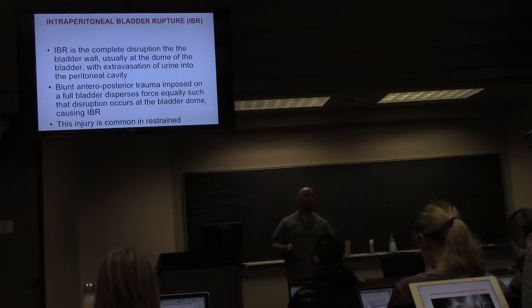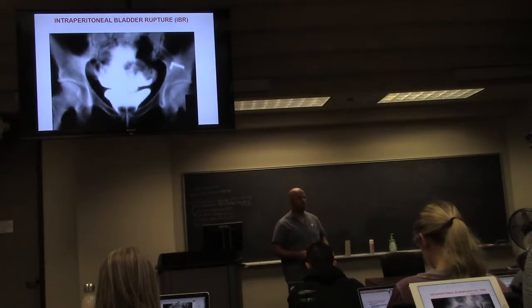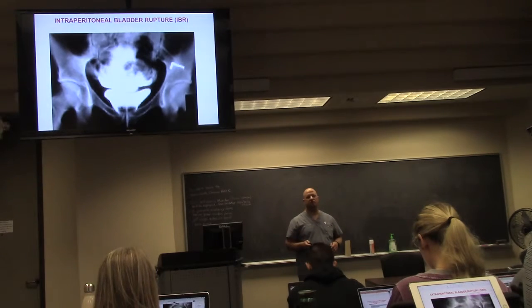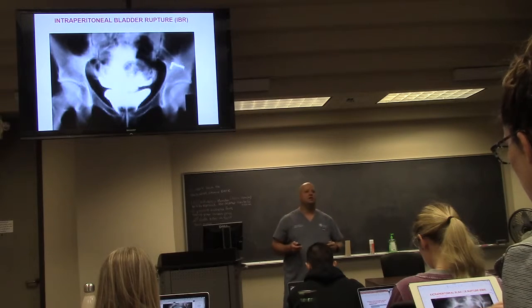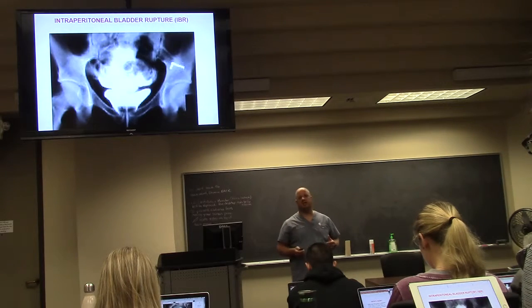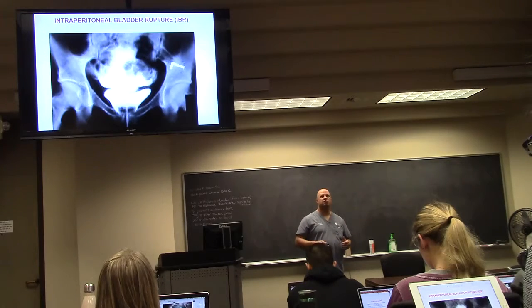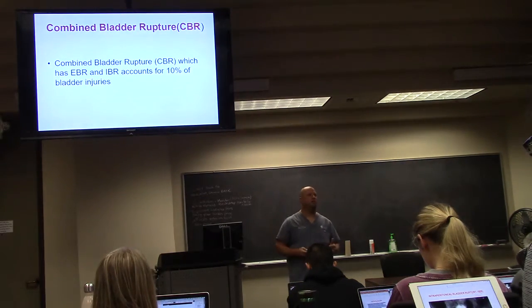With an intraperitoneal bladder rupture, you'll see contrast in the intraperitoneal space. Lots of times with an extraperitoneal bladder rupture, you can place a Foley catheter, just rid the bladder of urine, and get a repeat cystogram in about 7 to 10 days. So they can still carry a catheter. An intraperitoneal bladder rupture needs surgery. You can also get a complicated bladder rupture.